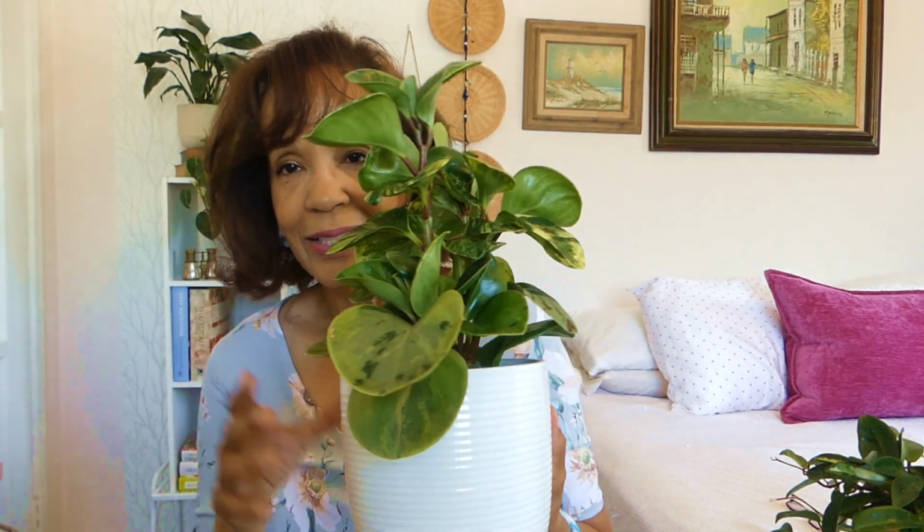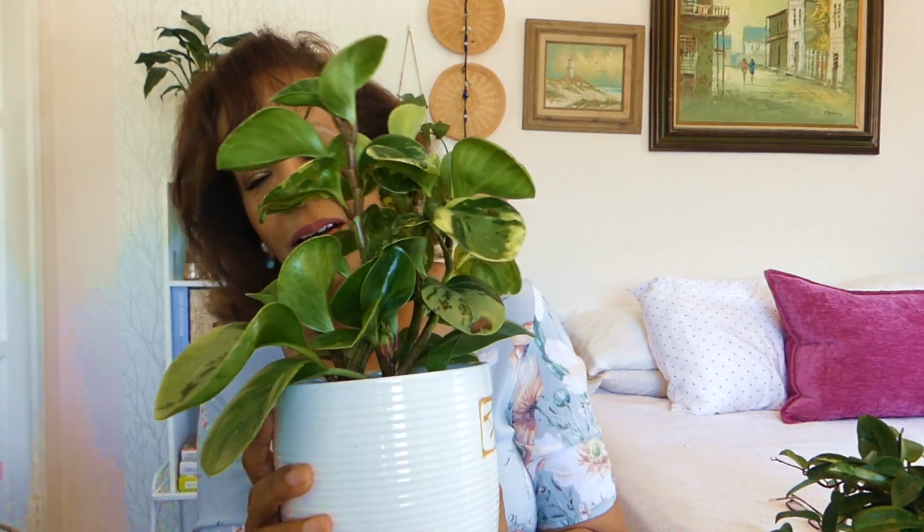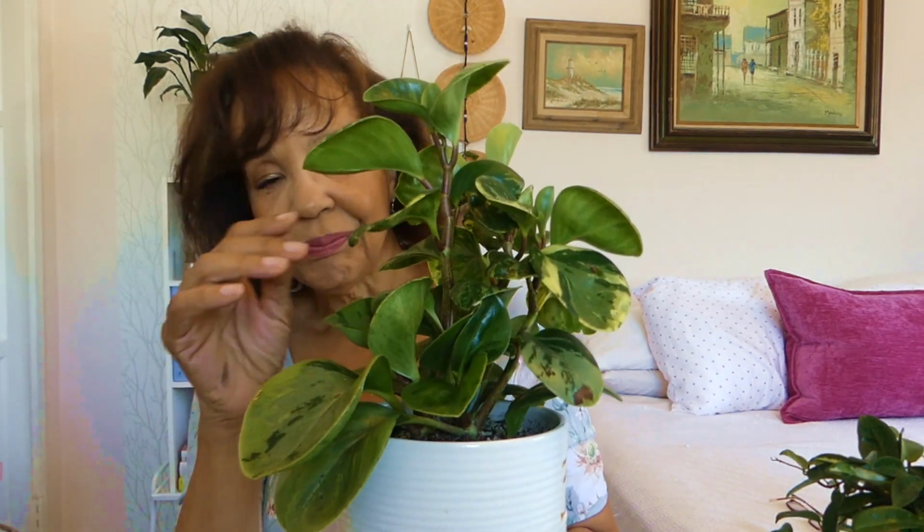So I immediately attacked the problem, got rid of them on everything else, but they kept coming back to this plant. I got so annoyed that I sprayed it with horticultural oil, which ended up burning the leaves, especially the leaves that were brand new and trying to grow in at that point. You can see some damage here. I think these brown spots are on some of the older leaves.